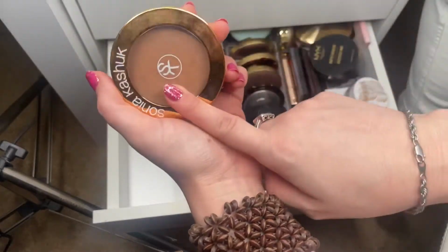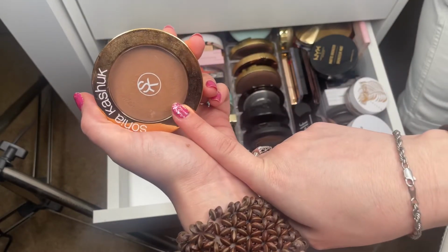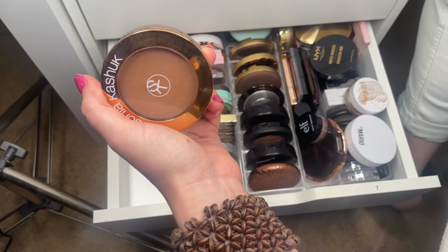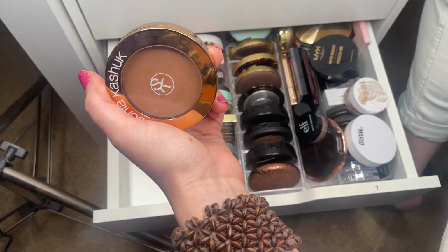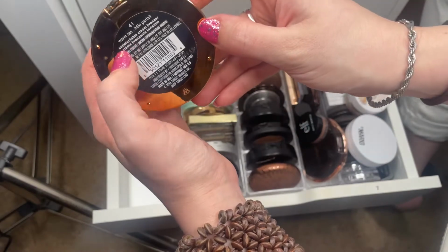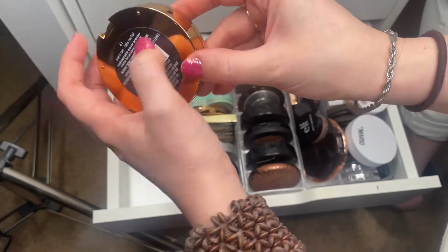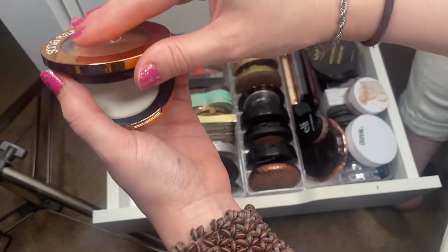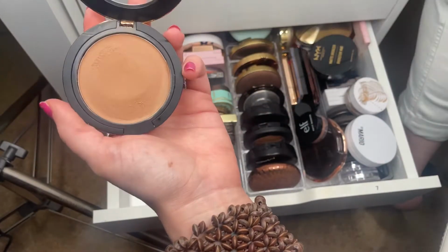All right, from Sonia Kashuk, I don't even know if she's still, this is a brand from Target, and I don't even know if she still sells makeup. I think all she does is brushes now, but this is a cream bronzer, and this was in the shade Warm Tan.